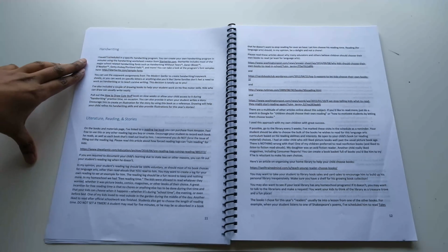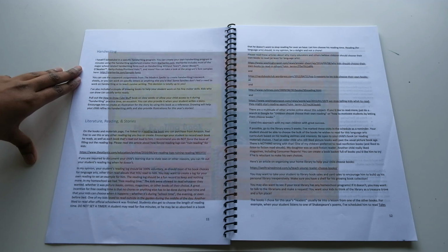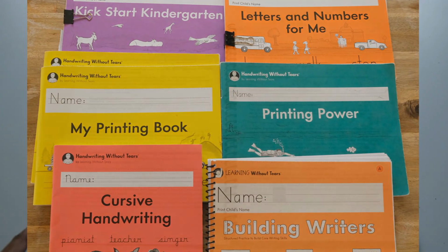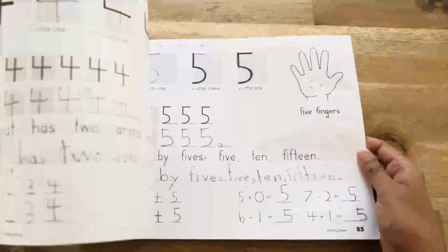For handwriting, you can just use any program that works best for you and your family. We have been using handwriting without tears and we are planning on sticking to it.